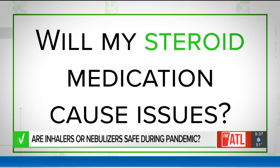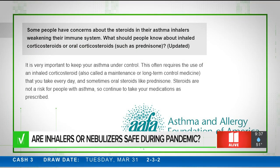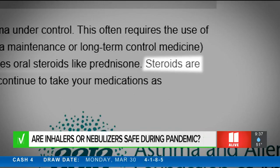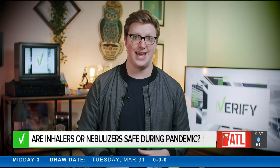One, will my steroid medication cause issues? No. According to the AAFA and CDC, corticosteroids are not a risk for people with asthma right now. They recommend you keep taking your prescribed medications, and that applies to pills, nasal sprays, and inhalers.